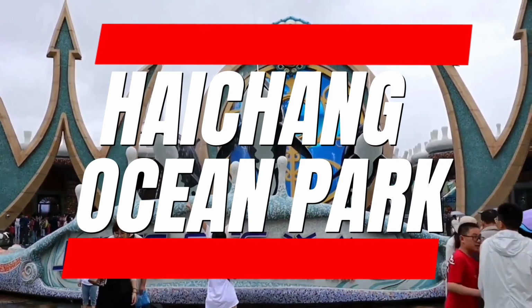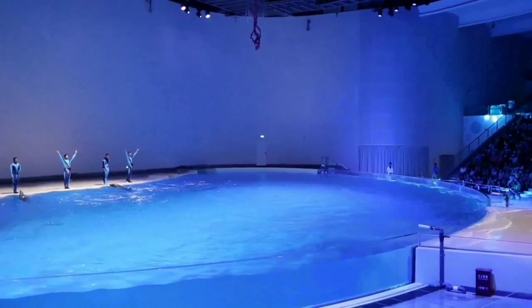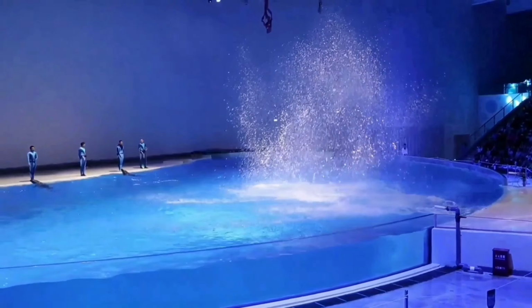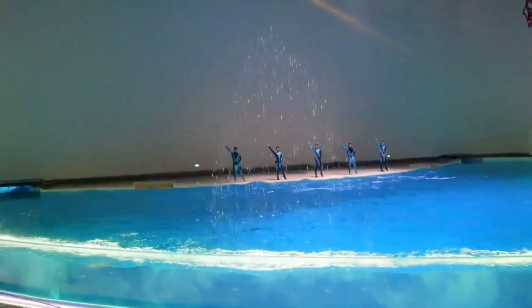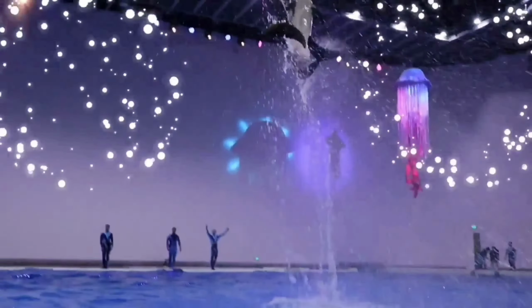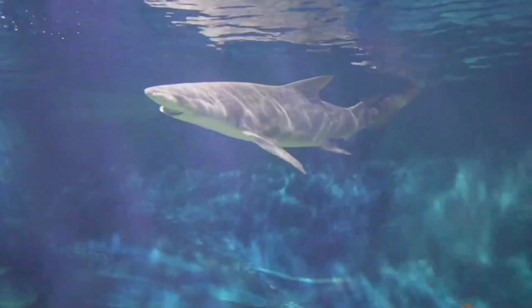Shanghai Haichang Ocean Park is a theme park located in Shanghai, China. The park's grand opening took place on November 16, 2018. The park is the second theme park in China for Haichang Ocean Park Holdings. Shanghai Haichang Ocean Park contains rides, animal exhibits, an on-site hotel, and an entertainment theme to the ocean and its marine life.